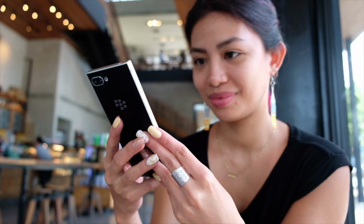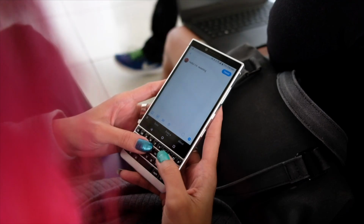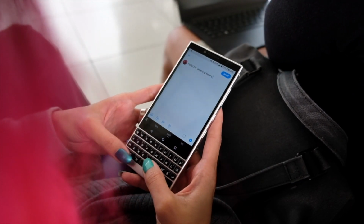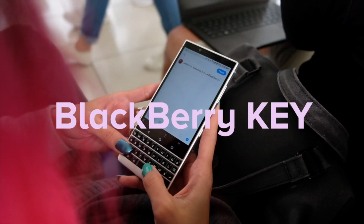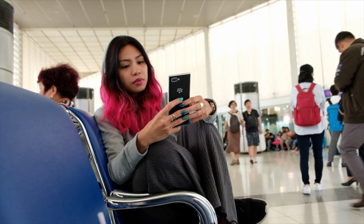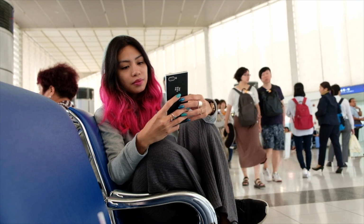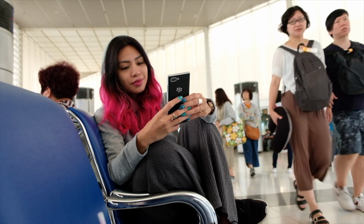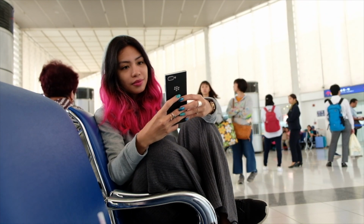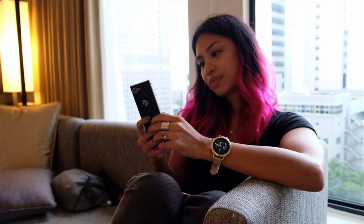So what exactly is using a BlackBerry like in 2019? Let's begin with the basics. So what I have here is the BlackBerry Key2, and this was last year's model. First of all, yes, these phones are still designed for maximum productivity. In fact, like I mentioned earlier, I kept working on this thing at airports, in coffee shops, random hotels.